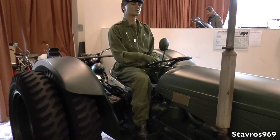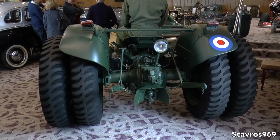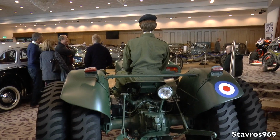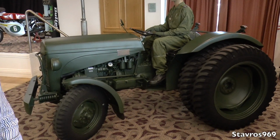It's a Massey Ferguson diesel tractor. It gets the double wheels in the back and the mud guards in the front because it was made and built specially for the RAF to pull aircraft out of hangars, probably in wartime. And the front bumper would have been probably used for pushing cargo around the tarmac.